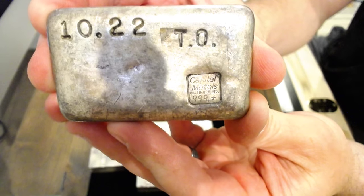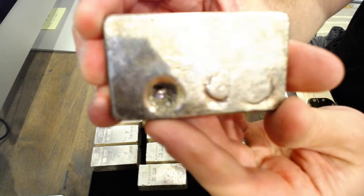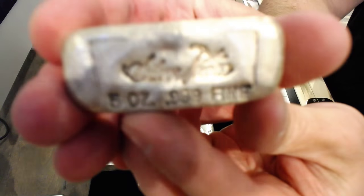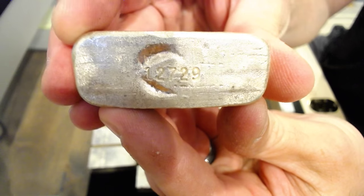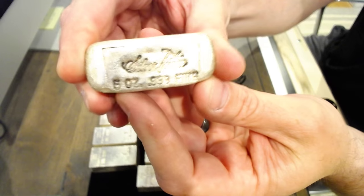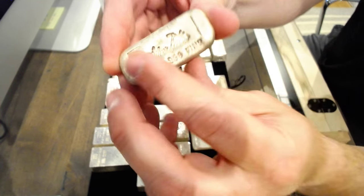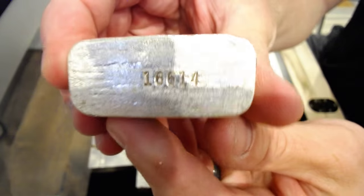This is a Capital Metals bar from Baltimore, Maryland, 10.22. It's got some cool character, little pour bubble there. These all came in a lot, and I buy in lots so that I can maximize my per ounce price. Got some old school Silver Towns. These carry huge premiums, the old serial numbered. You don't see many of these anymore in the 5-ounce variety. It's got the little stamp here that's unique to this, and it's kind of a thin, almost Kit Kat-y style. It's obviously not a Kit Kat, but if I held it up to the modern Silver Town, it's much thinner. Anyway, I picked up two of those. They're really cool.